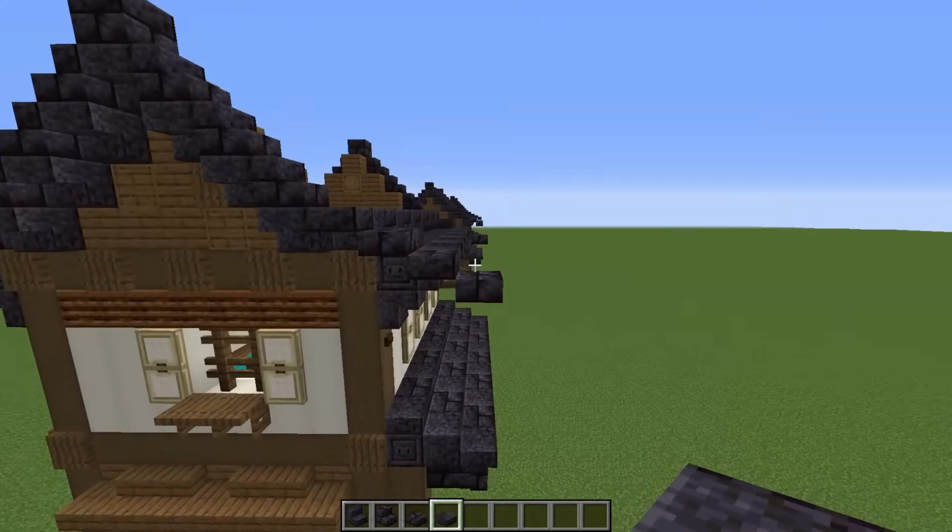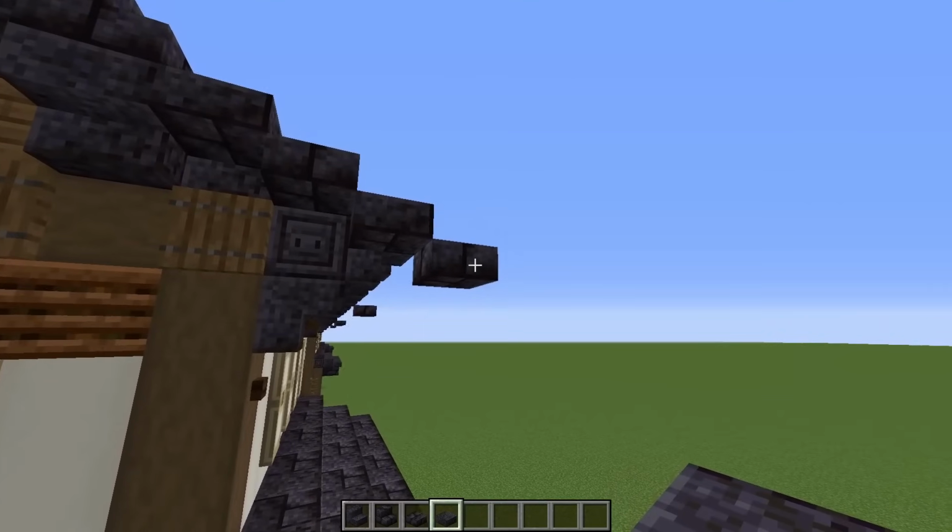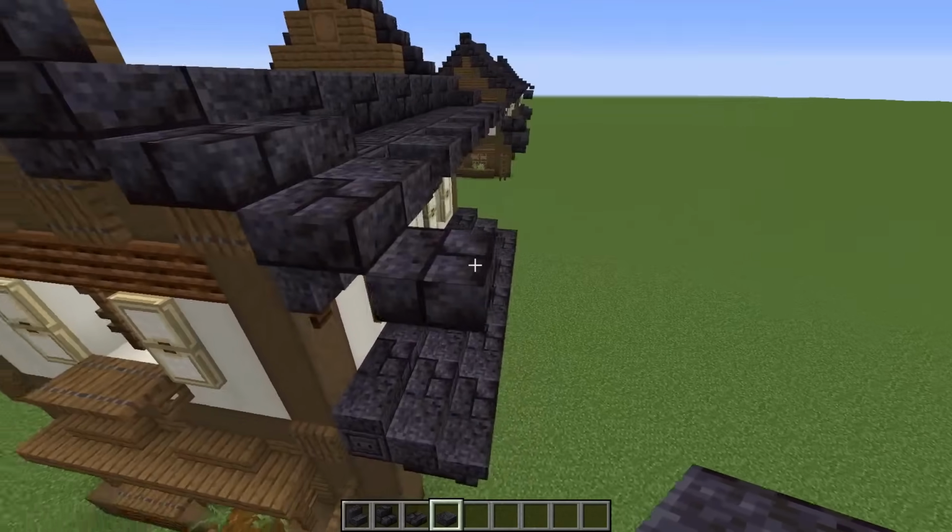Okay, so now I want you to come along to this very last slab we've got here poking out on the angle.